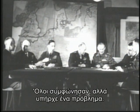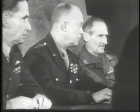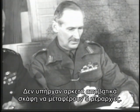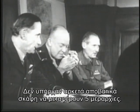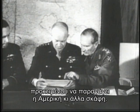Everyone agreed this was the right way to go, but the expansion created a significant problem. There simply were not enough landing craft available in the theater to get 5 divisions ashore on the first day of the invasion. In the end, Overlord had to be delayed by a month to allow further production from the U.S. to reach England.